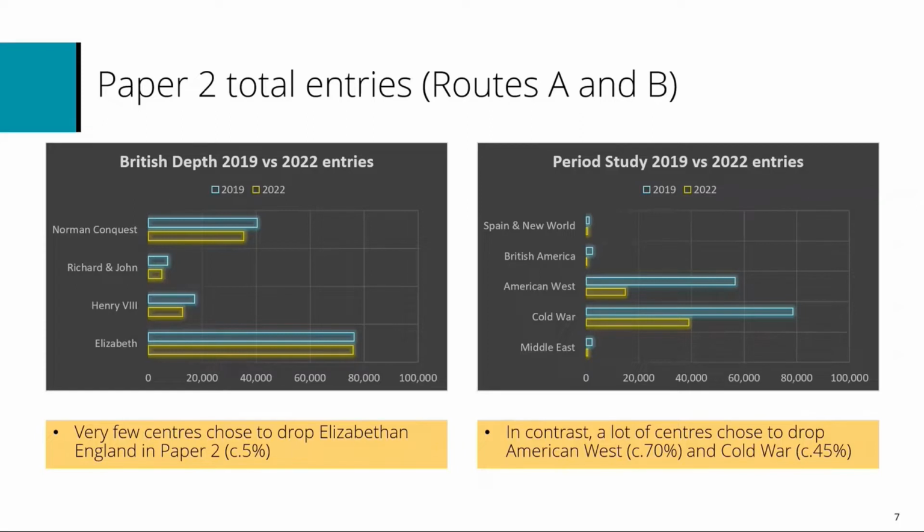Now, if we compare that with the chart on the right-hand side, which is the period studies combined across routes A and B, you can see that there was a big drop-off in centres for the American West and to a lesser extent the Cold War. 70% of centres chose to drop American West and about 45% of centres chose to drop the Cold War across both routes.